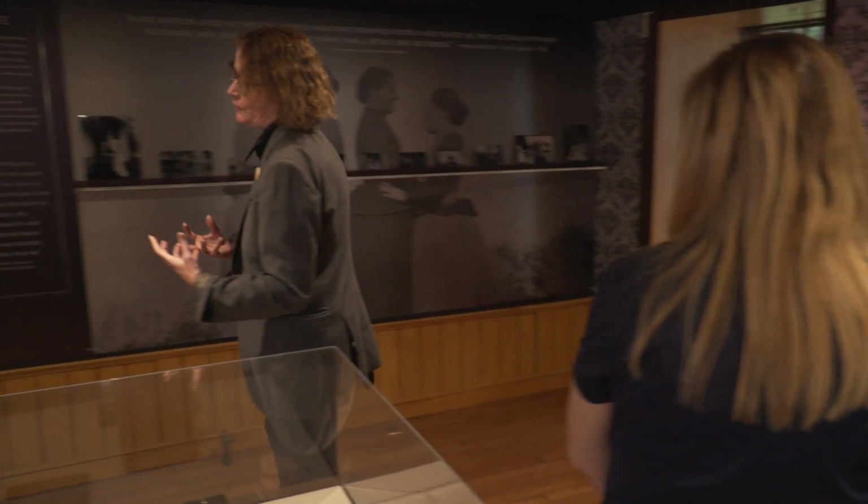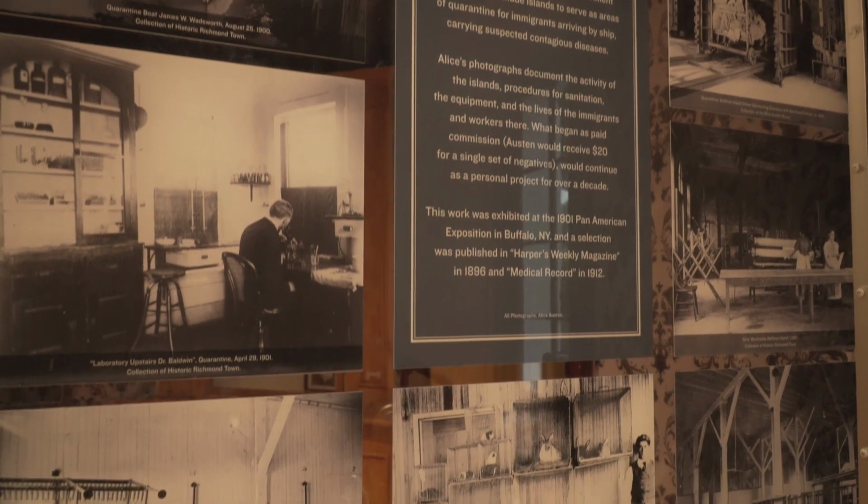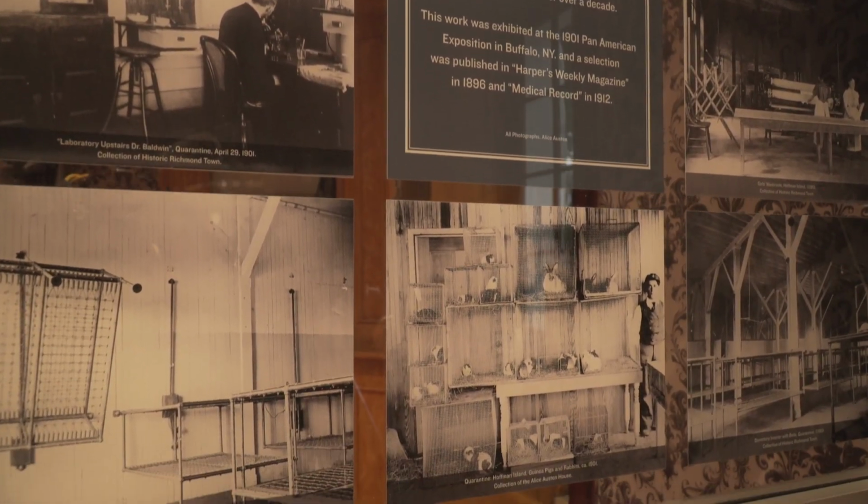We have a small sample of Austen's quarantine photography. I think that this is a really, really important collection. So she has hundreds of photographs of the quarantine stations on Hoffman and Swinburne Islands. A lot of people only learn about Ellis Island, but the two man-made islands that we can see from South Beach held two large quarantine stations. So it was a new technology. They were only just forming a sanitation department. So Austen would photograph all of this new disinfecting equipment, and her photographs actually were shown at the Buffalo's World's Fair in 1891.